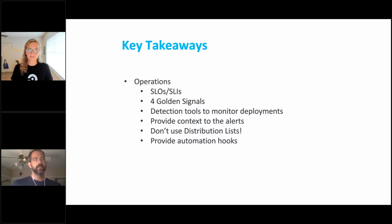And then finally, use automation hooks where it makes sense. A lot of automation is critical, and it's going to get your applications up and running faster. But don't forget that there is a human component that is a lot of times really critical to make a decision or make the higher level functions that are important to the application.